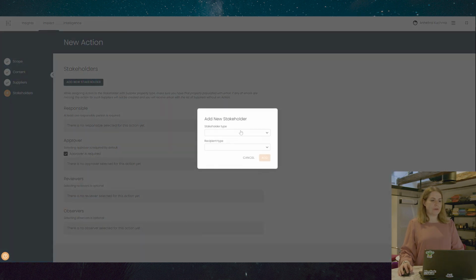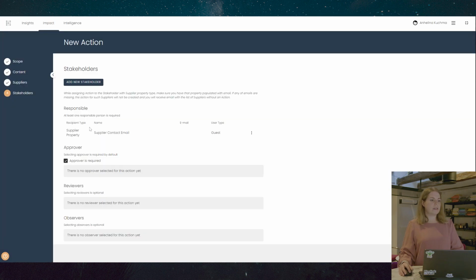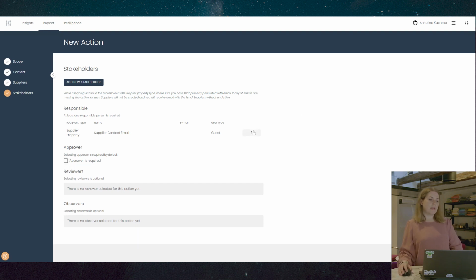Let's try to add a new stakeholder, and we choose the responsible type, as probably someone should be responsible for the action. And from the supplier side, you should specify a supplier property. Here you will see all the supplier properties with the email type, so you can choose the one which you need, and this way you assign the action to the specific supplier property, which will contain an email and they will receive notifications. For the training, we most likely don't need an additional approver, so we can uncheck the checkbox, and this way an approver is not needed for the action. Other roles, I think, are also not needed for the training.